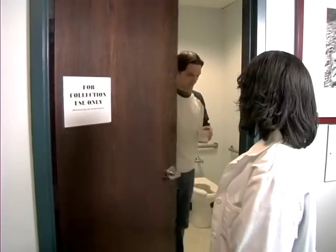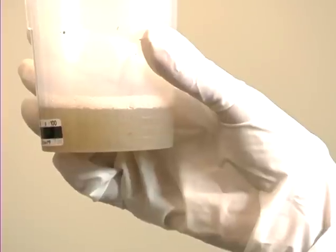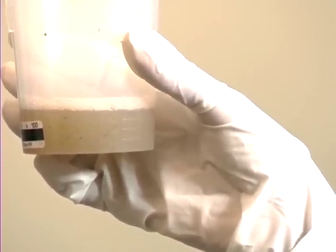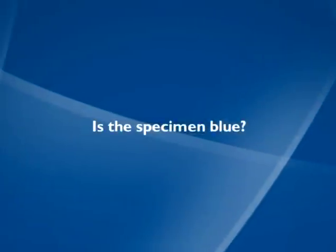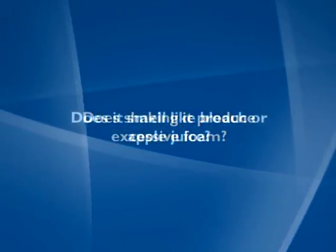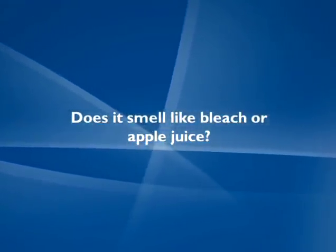Besides checking the temperature and volume of the specimen, you must inspect the specimen for signs of tampering and adulteration. The presence of an unusual color, foreign object, or material is a common indicator of tampering. After the donor hands you the specimen, examine it closely. Is the specimen blue? Does shaking it produce excessive foam? Does it smell like bleach or apple juice? These are a few common signs of specimen tampering.